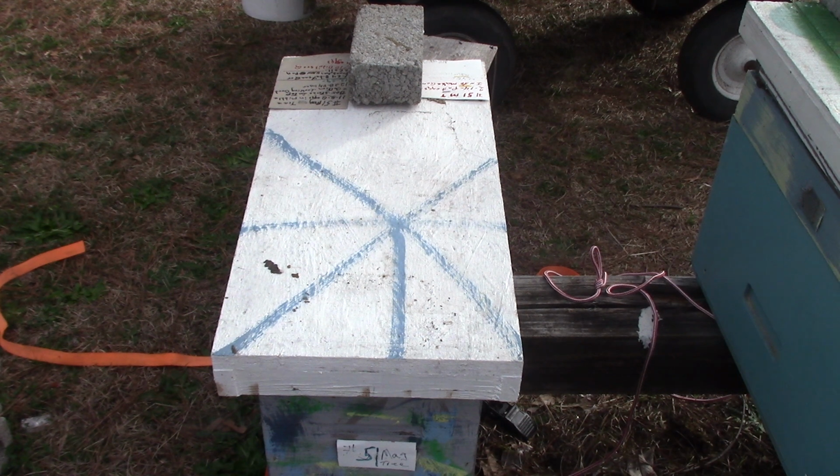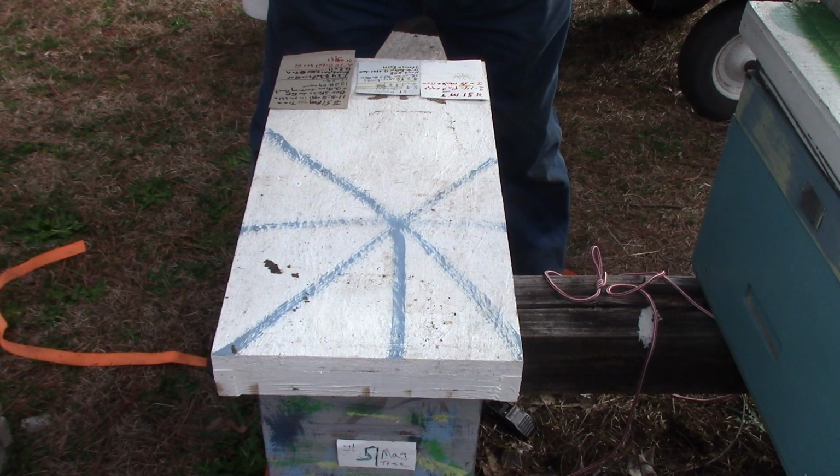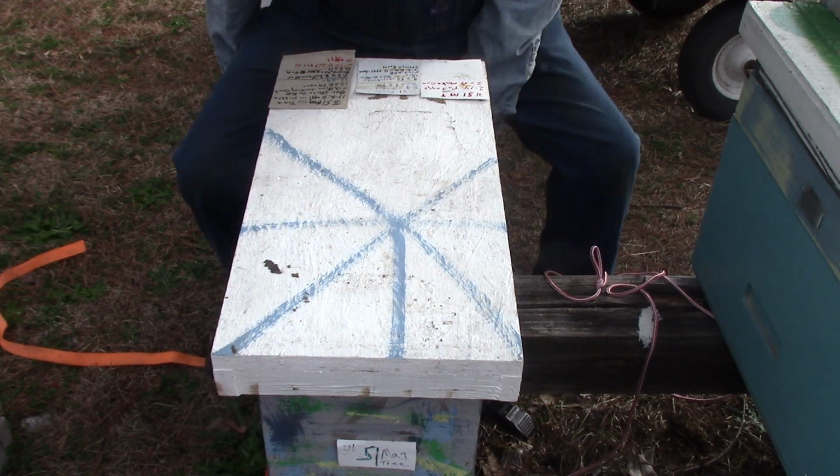We're out here at Magnolia Tree right now, and we have a nuke here that we put queen cells in a while back, and one of them hatched on the 17th. The 17th was a bad day for us. We had wind and cold and rain and stuff. So there were 9 queen cells in here.